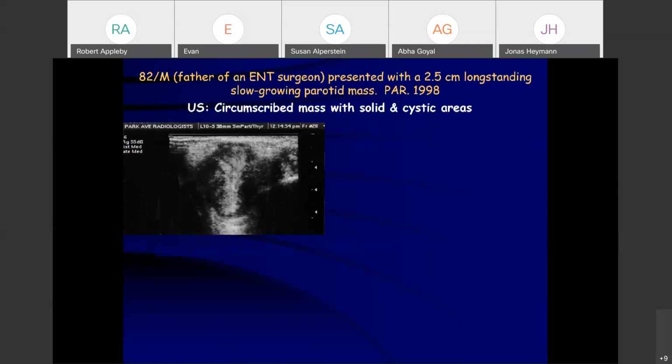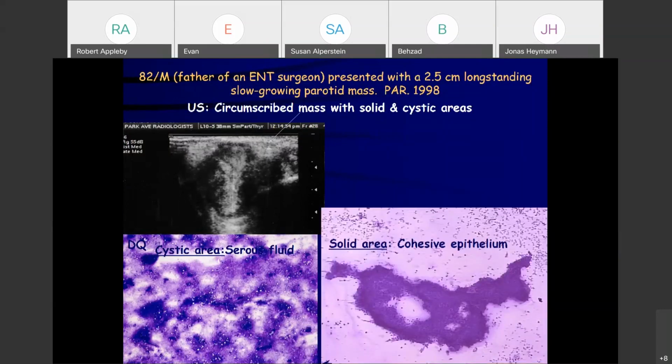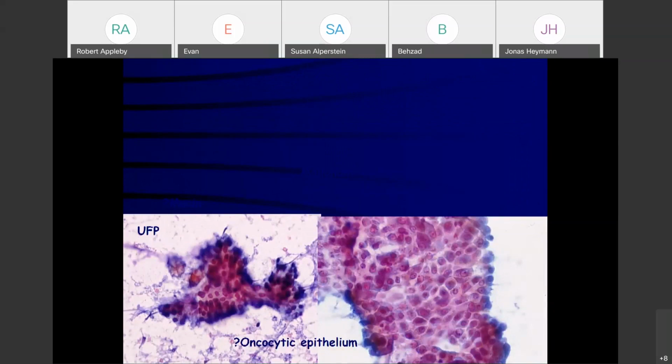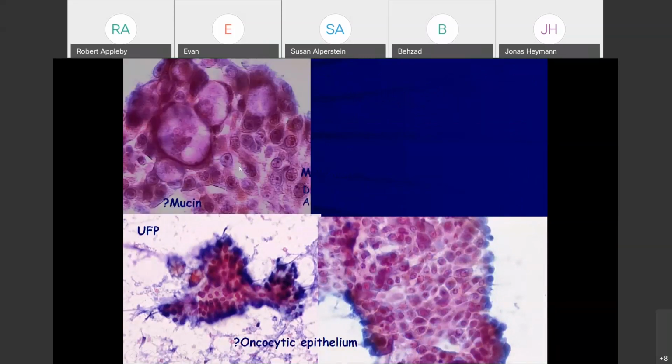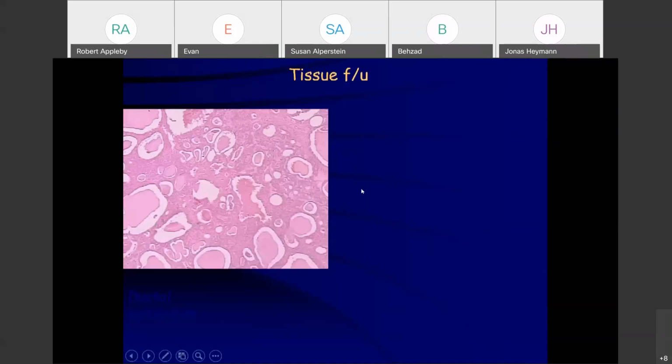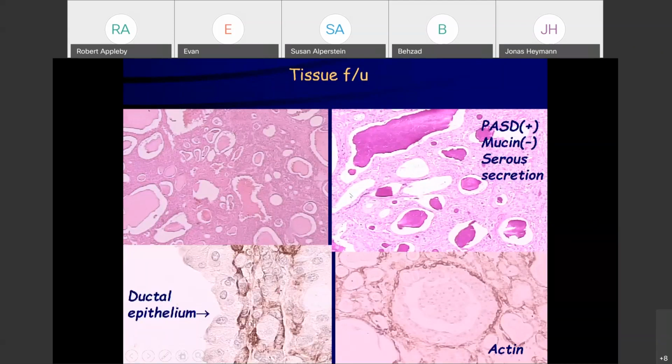Last case is the father of an ENT surgeon with a long-standing mass. Cystic area, sheets of solid, cohesive cells. And on site, I said, could this be Warthin's? But there's no lymphocyte. When I did the ultrafast Pap on site, oncocytic epithelium, and the nuclei malignant, see, polynuclear. And then this very weird, I thought, could this be mucin? So all I know is carcinoma. And then the final diagnosis is a carcinoma of ductal epithelium and large epithelial cells with differentiation.